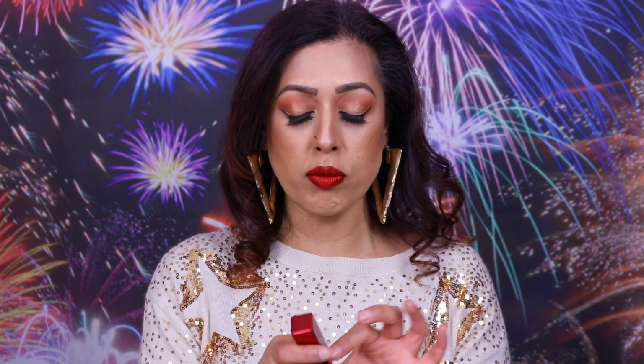Then I've got this Lady Bold Cream Pigment Lipstick from Too Faced. This is in the shade called Lady Bold, understandably because it is a bold, bright red lip colour. What I love about these lipsticks is how long wearing they are. Yes, they do come off like normal lipsticks, yet at the same time the colour still somehow manages to remain on the lips pretty much throughout the day.